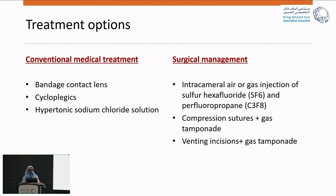In conventional medical treatment, a bandage contact lens can be applied, along with a cycloplegic, hypertonic solution, and topical steroid, and some give aqueous suppressants. The surgical management includes gas or air tamponade, compression sutures, and venting incisions.